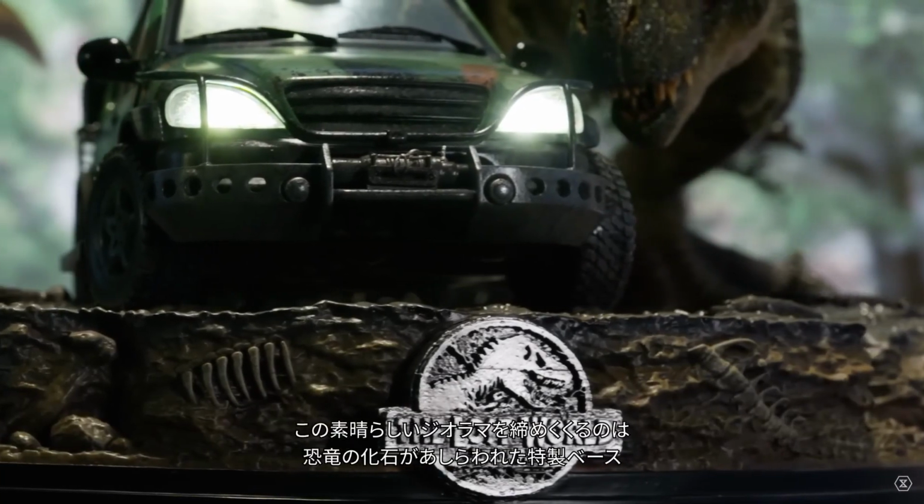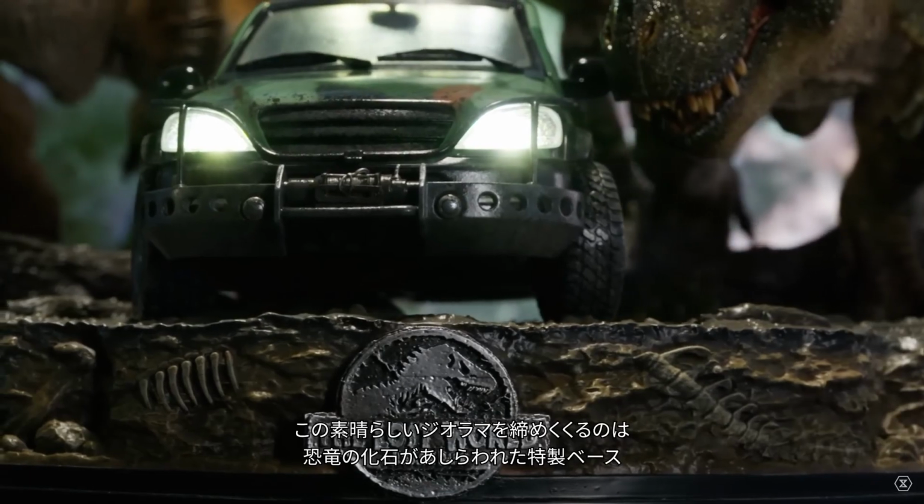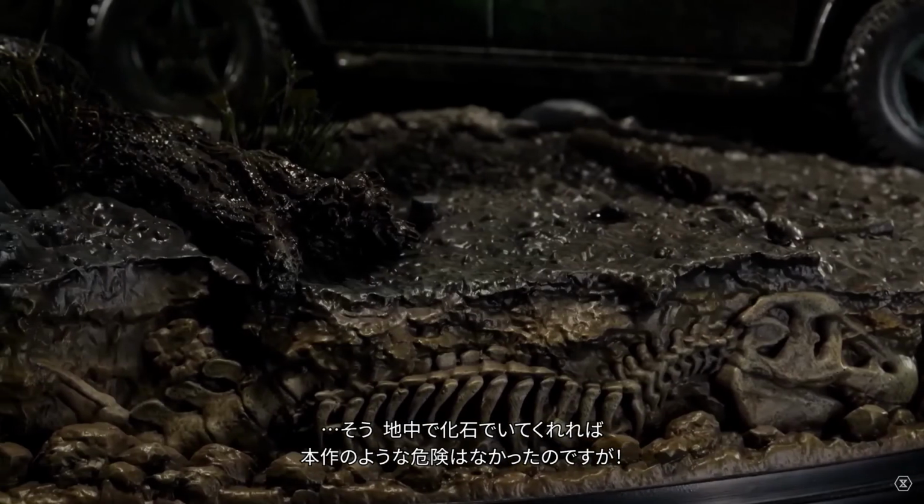This incredible, fantastic diorama is finished off with a wonderful platform depicting fossilized dinosaur skeletons encased within the earth, where they were less dangerous. Look at those roots.